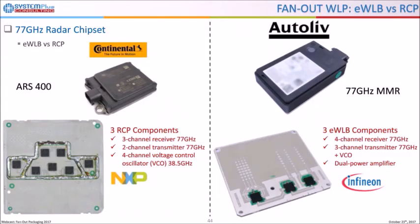And today, fan-out wafer level packaging is well adapted in automotive application. We have complex systems that are now developed with this kind of component. We have, for example, the eWLB technology in the latest ARS4 from Continental, and it's supplied by NXP. And we can see that in this kind of device, we have 2 transmitters and 4 receivers, enabling mid and long range radar in the same device. On the other hand, we have an eWLB technology that is used in Autoliv radar with only 1 receiver and transmitter, but enabling a multi-mode radar with a power amplifier still in an eWLB packaging.